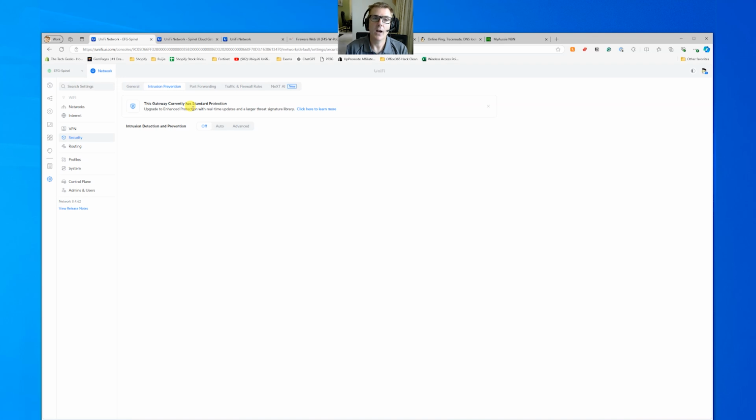If it is a command and control center based bot type of thing, then it will probably pick up those as signatures because they're trying to call home, and will maybe be able to block some of that traffic. So we're here in Australia, and at the moment the data center side of things for us hasn't been set up for Ubiquiti, so we can't really test the enhanced protection of this. What this gives you is more regularly updated threats. This gives you a larger signature base to check against.